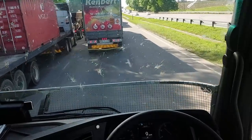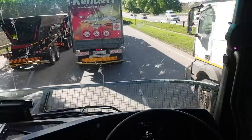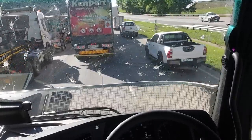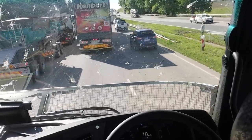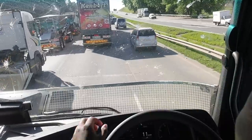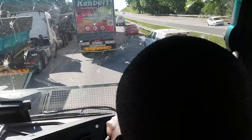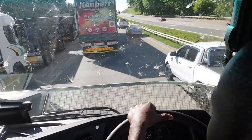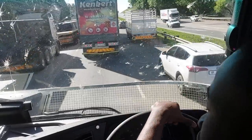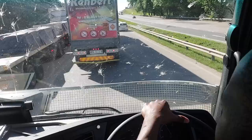I will go in. Ah, that was this queue. This queue is killing me. Chop chop. Ah, this country. There's a lot of trucks here. South Africa. But when you are looking for a job, you will struggle to get the job. But look at these trucks here. Thousands and thousands of trucks.